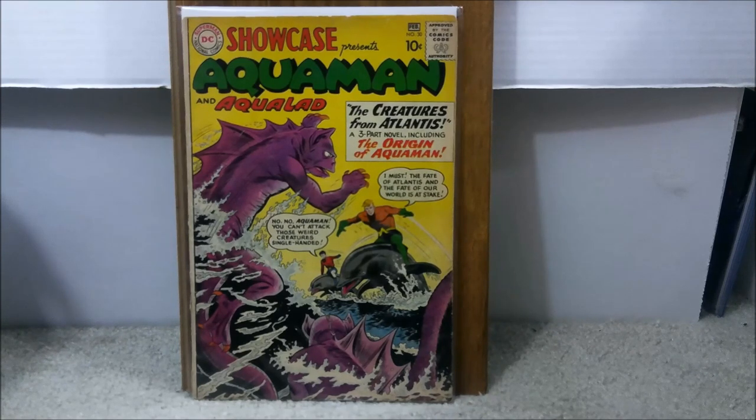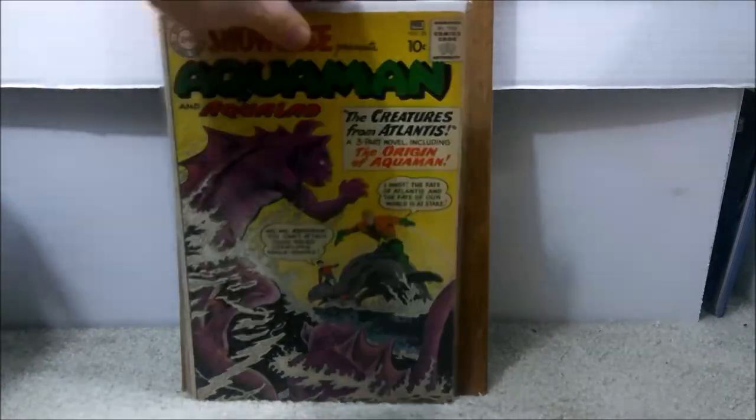I'm going to say it's going to be about a 3.0 to a 4.0 range. Might be a little higher than that because the person that sold it to me said they predicted it to be about a 5. I don't know if it'll reach that high, but we'll find out. So I'm predicting about a 3.0 to a 4.0. It's got creamed off-white pages. Definitely a book if you haven't gotten this book, one to definitely add to your collection.